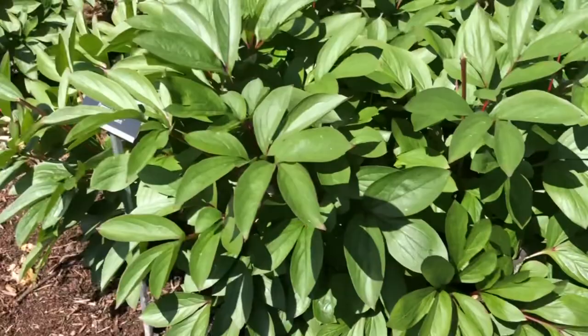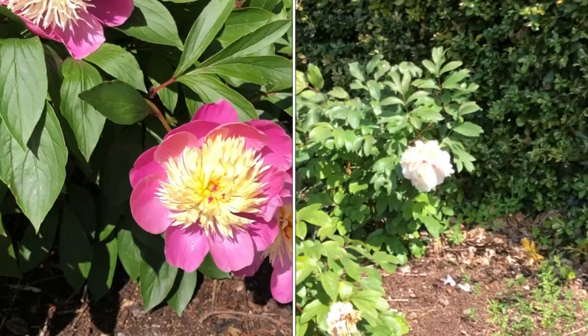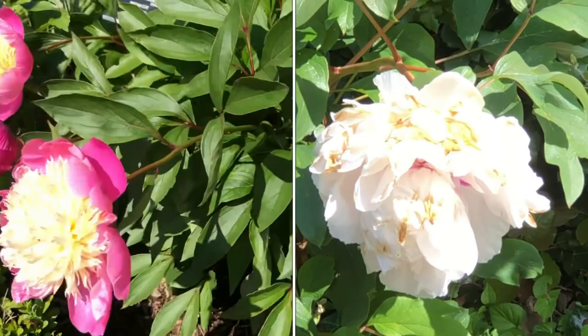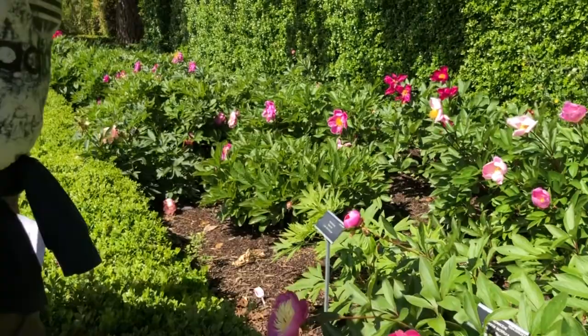Peony border. So different. So this is different kinds of peony? Yeah. Look at these. Two colored ones. Oh, that's nice. Does it smell? Is it smells good? Oh, yeah. They smell good.